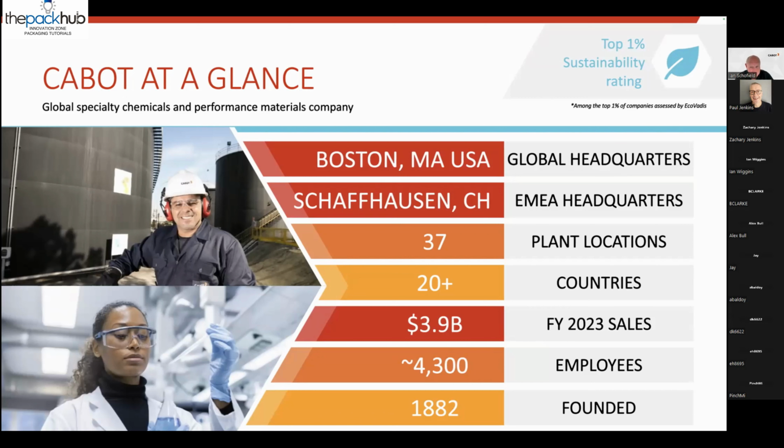But it is a large company. It's 3.9 billion. We have 37 plant locations in 20 countries, 4,300 employees. And I come across them because I was working really hard on sustainability for retailers and still am. The important thing for me was to find some alternative print routes, not just materials. So this is just one thing coming to market, which is going to change it quite dramatically.